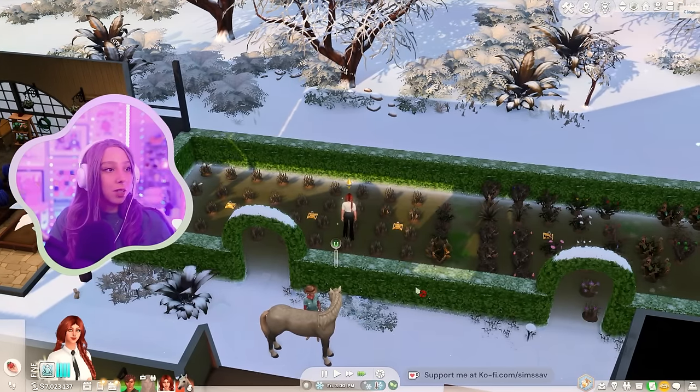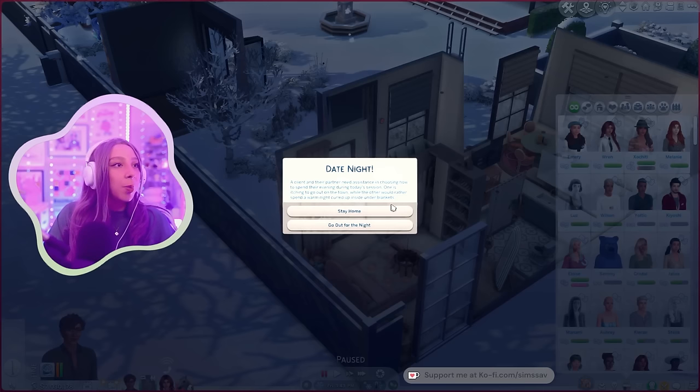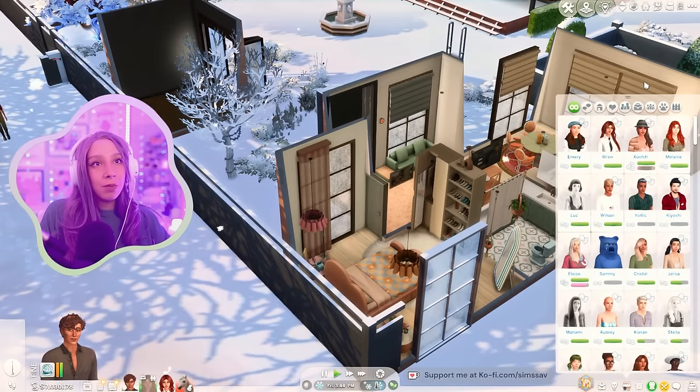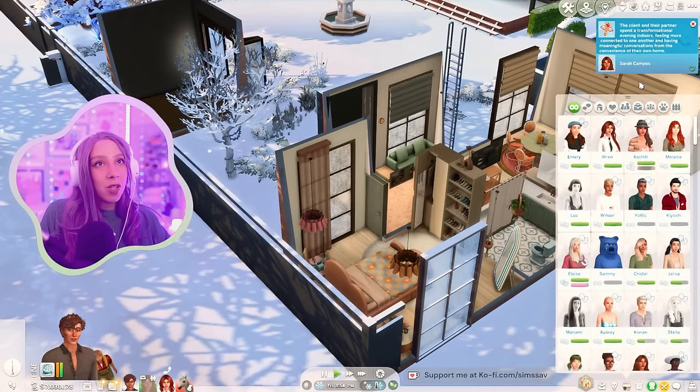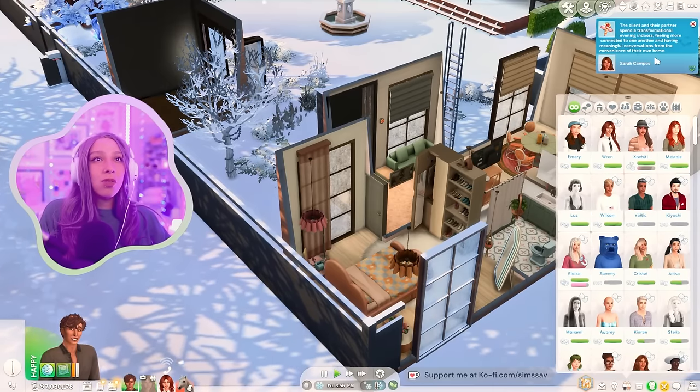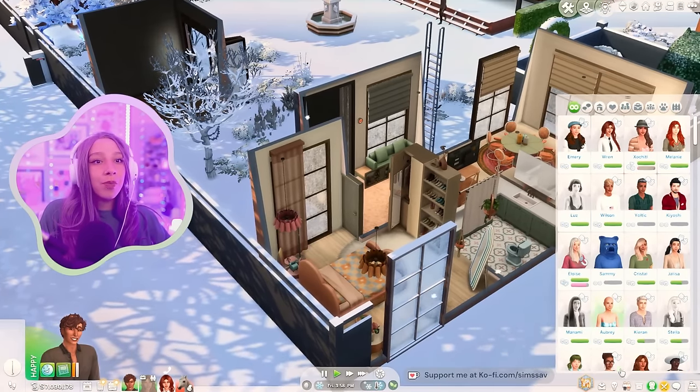Oh, temperament level 6, let's go. A client and their partner need assistance in choosing how to spend their evening during today's session. One is itching to go out in the town while the other would rather spend a warm night curled up inside under blankets. Wow, so I have to choose? I have to choose for them? That's so dumb. Stay home. The client and their partner spend a transformational evening indoors, feeling more connected to one another and having meaningful conversations from the convenience of their own home.